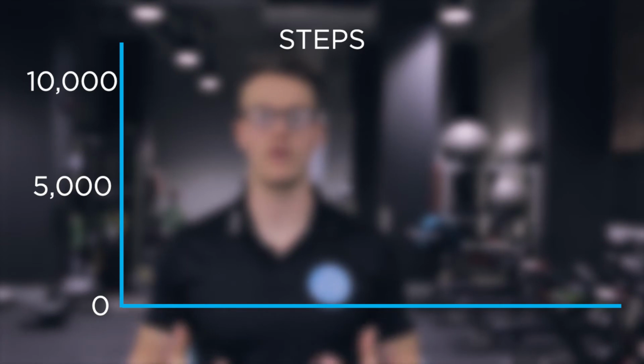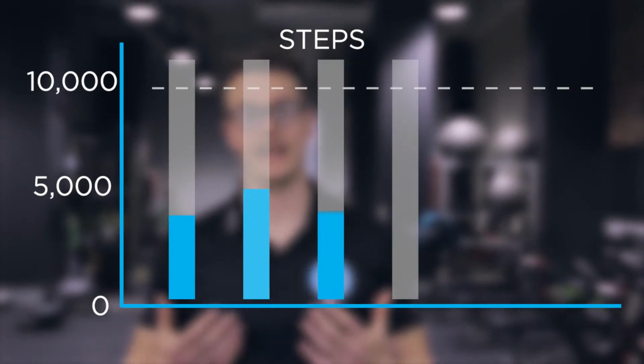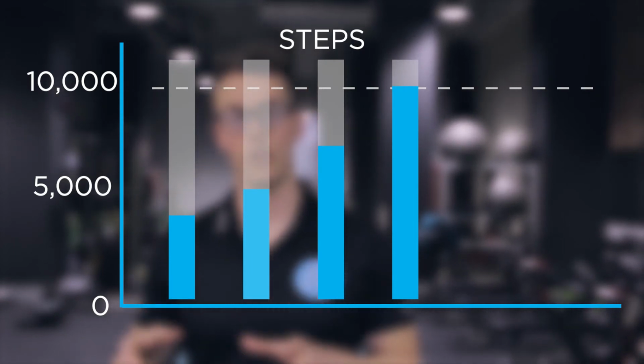And what I typically find is if someone has very low N.E.A.T levels, maybe they're walking or getting less than 3,000 to 5,000 steps a day, the first point is to raise that up 15 to 25% and start getting some consistency with an increase in their base N.E.A.T expenditure over the course of the day, week, and the month.